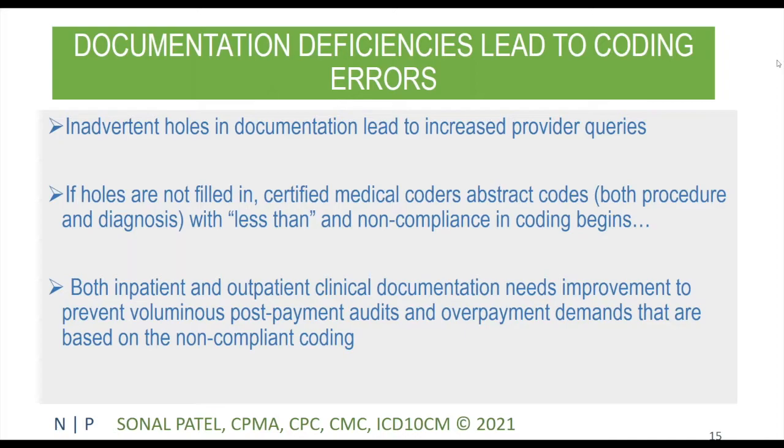So both inpatient and outpatient clinical documentation needs to see improvement to prevent the voluminous post-payment audits that I see in the everyday work I do at the law firm, and overpayment demands that are based on the non-compliant coding. So it's critical and vital because the medical record, the clinical documentation, as I said earlier, is central. It's the hub for all coding. So we need to clean up clinical documentation. That needs to improve, and then we can improve the coding.